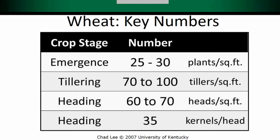So to start with, first thing in the year when we're assessing that stand of wheat, what really are we looking for? Some of the key numbers here. And let me preface this real quick. A lot of this data comes from Chad Lee at the University of Kentucky. The University of Kentucky is very big in my territory for their wheat publications. They've got a lot of really good information, so I'll be referencing them quite a bit throughout this talk.